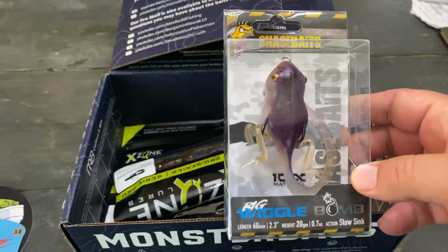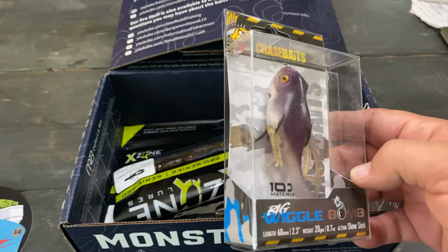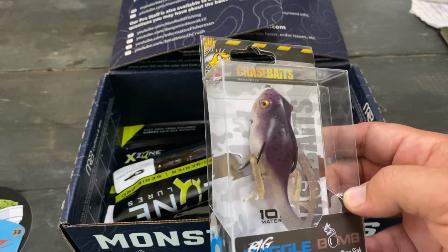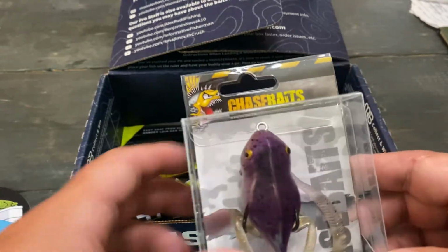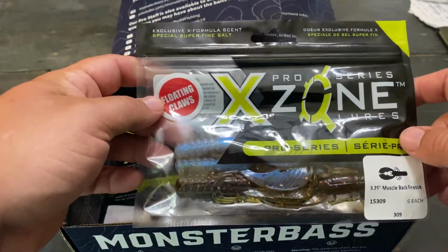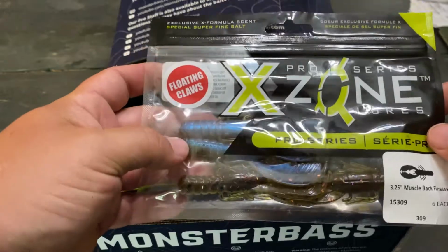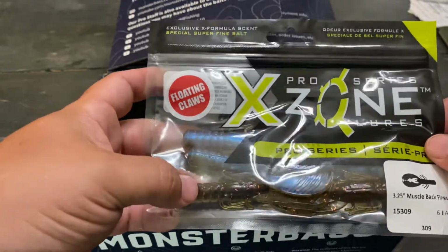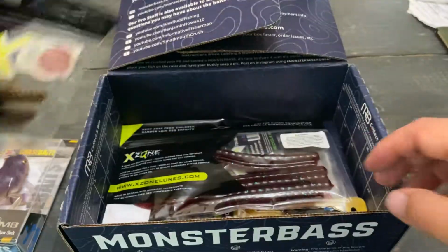Then a frog. So top water right now, I've heard a lot of people catching stuff on top water, especially with some of these exotic colors like the purples and even some pinks. And let's see here. Here's X Zone. So this is a little kind of craw design here, a green and blue, black color.